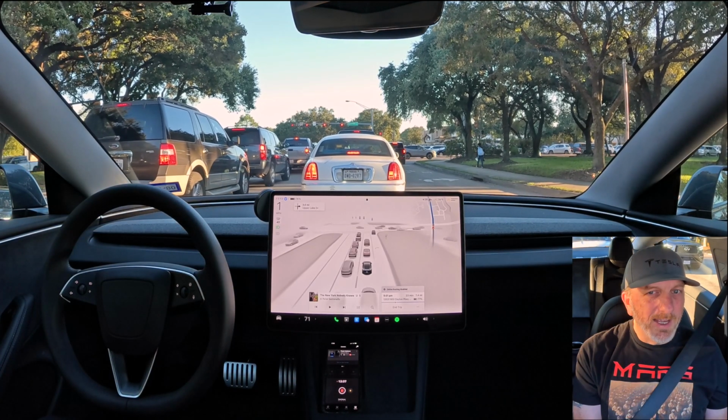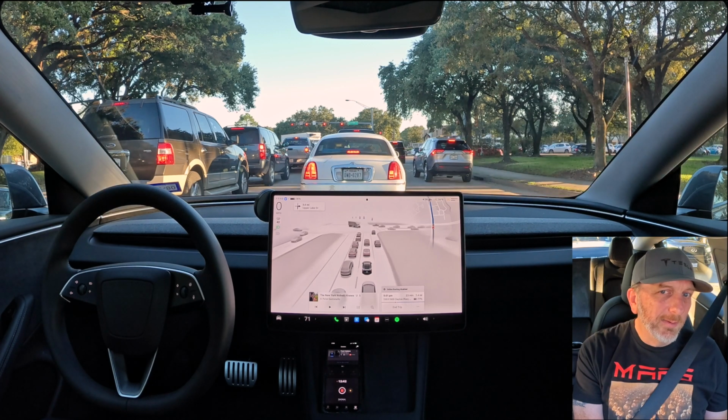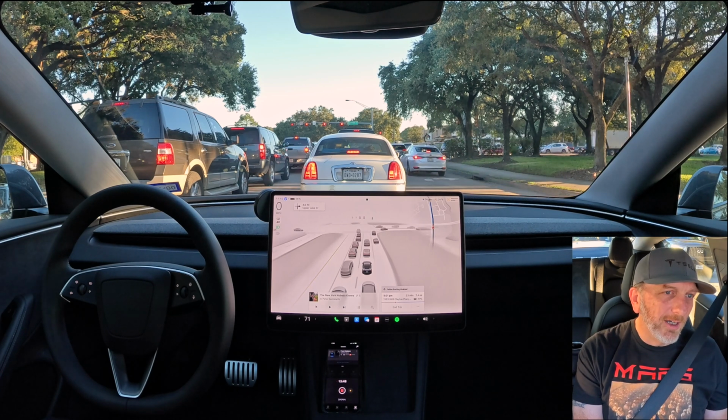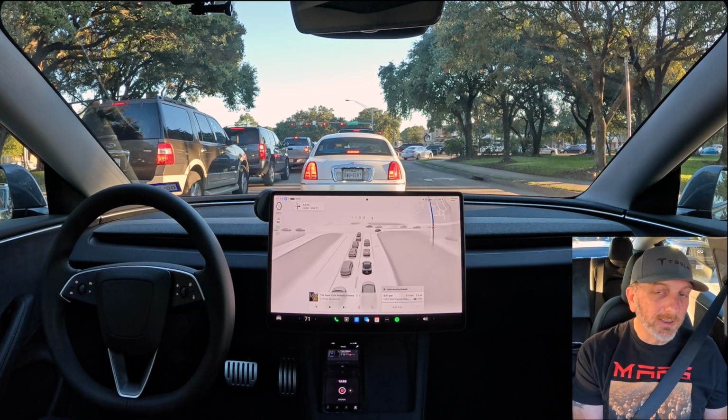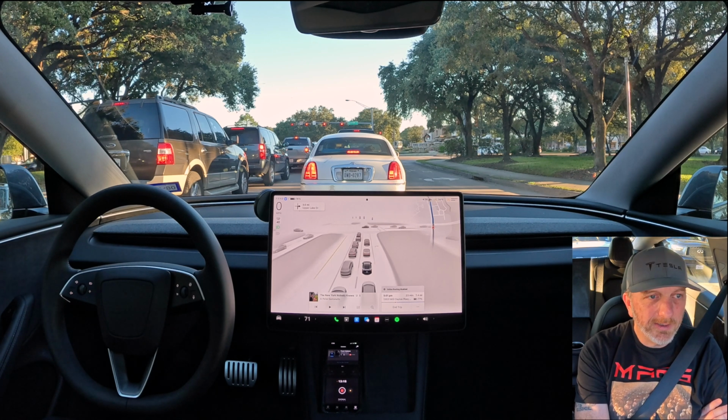So when it's going like 39 in a 45, there are times when I won't call that out as an issue if the rest of traffic around me is also going 4 to 5 miles below the speed limit, because there are scenarios like that. In those scenarios, I would much rather it be consistent with the traffic around the Tesla than just trying to follow the exact speed limit on the sign.